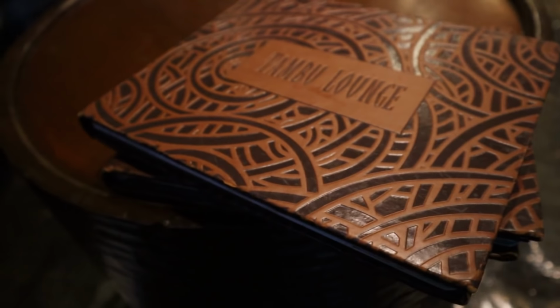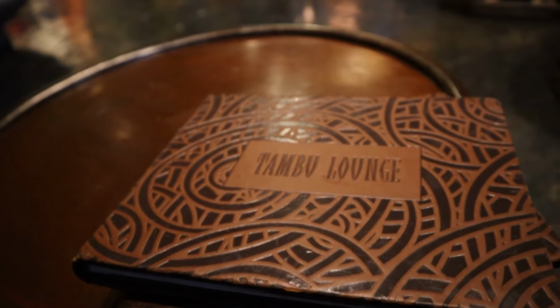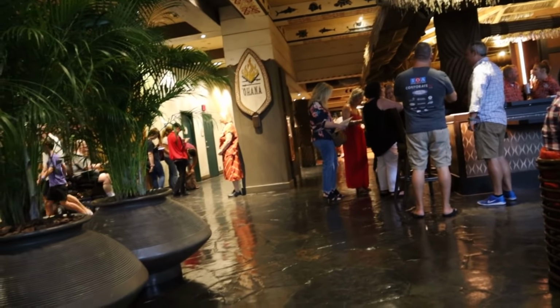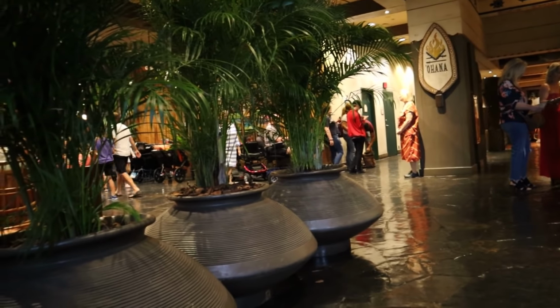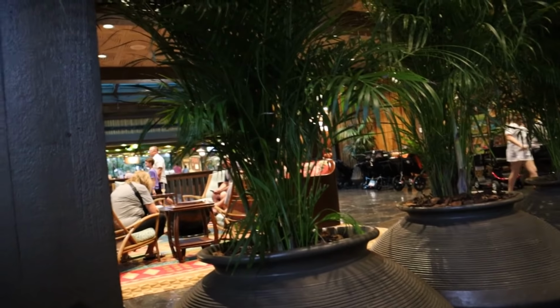Here at the Tambu Lounge, we're gonna grab ourselves some potstickers and chicken wings that they have from Ohana. So this is gonna get our first snack here for the night. Looking forward to having all kinds of food here tonight. It's a nice spot here, by the windows. Great view and great to be able to sit back and relax and enjoy the Polynesian vibes.